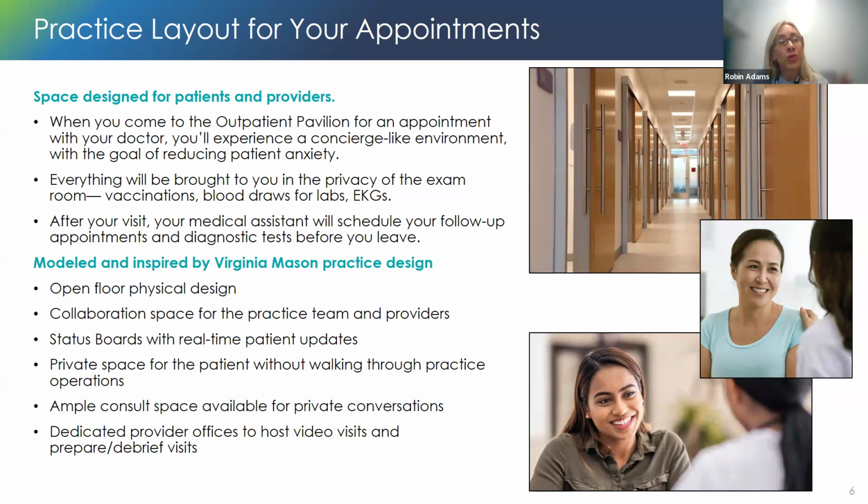Evidence suggests that when you've got collaboration and teamwork, there's better outcomes for the patient. We've got status boards, so we know, for example, if somebody's having surgery, we know that they've registered. We know that they're in the waiting room or the lobby. We know that they've been brought back. We know where they are in their care delivery. And that's really important to us because we also want to make sure that the family, the significant other, knows where that patient is in their care experience.